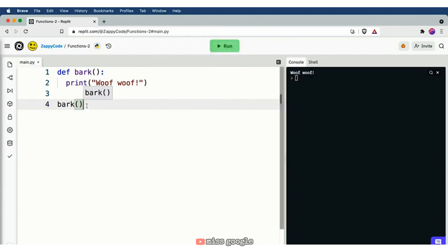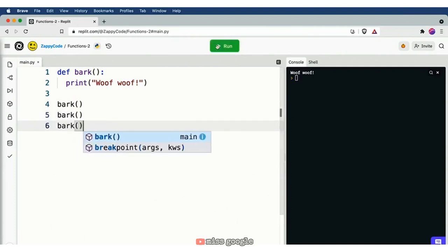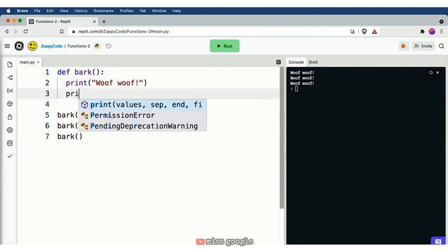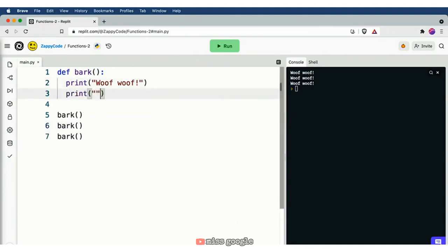And what's so cool is I can call bark 2, 3 times, no matter how many times I want to. Each time that I call the function, it's going to run the code connected in there. And what's cool about functions is they don't have to just be one line of code. So for example, I can also print out here and say something like, I'm a dog. And when I run this, both of those lines get printed because they're both indented over. They're both part of that bark function. Kind of see how this is connected here?